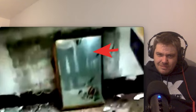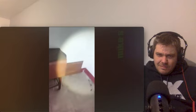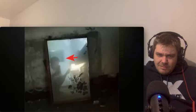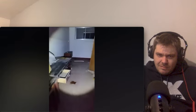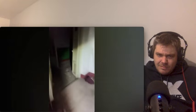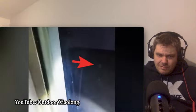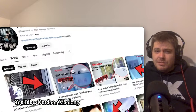Reflection, someone can be seen standing behind Xiaolong, but when he swings around in terror, there's no one there. After an attempt at kicking and flailing at the invisible entity, Xiaolong finds that the reflection of the figure has disappeared. But now he spots a shadowy face peeking in from a window, and a heavy closet comes crashing down right in front of him. The activity is becoming a little too intense, so Xiaolong decides to leave and ends his live stream. You can see even more terrifying moments from this ghost hunt over on the YouTube channel, Outdoor Xiaolong.